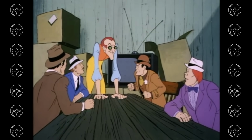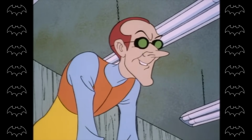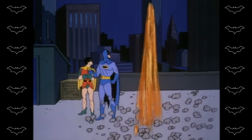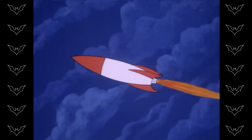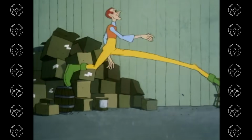Like the Chameleon from Spider-Man comics, the Chameleon of this Batman cartoon is a shapeshifter. But rather than transform into people, he transforms into things, changing between objects and animals. Additionally, this Slender Man can stretch his limbs like he's Mr.